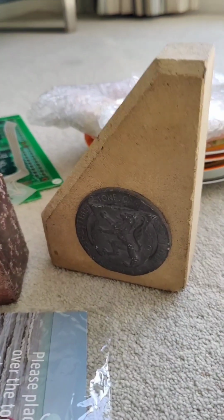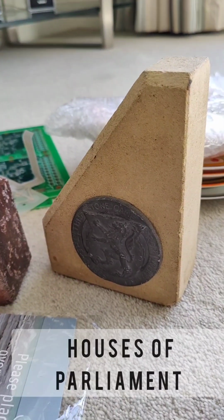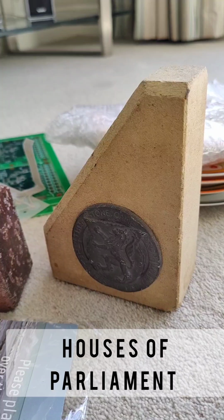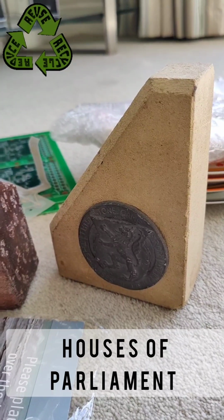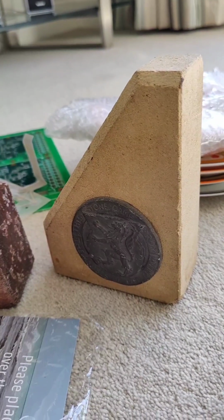These two here, it's a bookend that's made out of Houses of Parliament stone. So when the Houses of Parliament was damaged in a bomb raid back in World War II, they managed to salvage some of the stone and then create sort of artefacts out of it. And then what we're doing is taking these artefacts and creating cufflinks out of them.